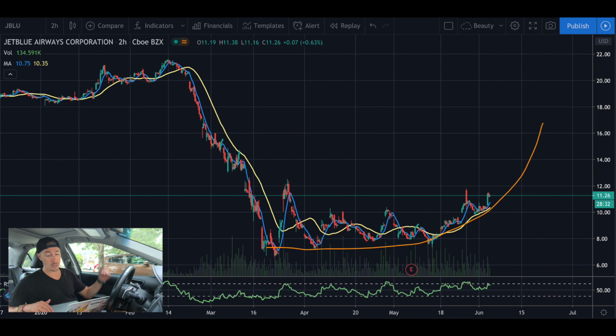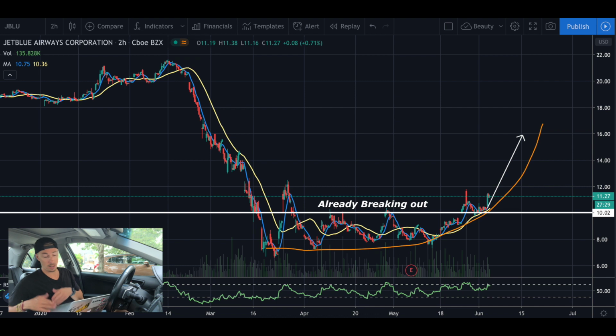So I like JetBlue because it's forming this half pipe formation, I like to call it. If you follow this orange line I drew, it's just staying right along it. We got Tony Hawk skateboarding up this ramp. He's about to hit 18 when he does his kickflip in the air. We already broke out of this one. I drew my breakout line. It already broke out at 10, and now this one is on an aggressive half pipe climb.